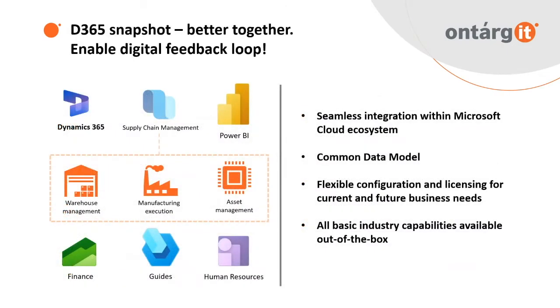By this slide, I just would like to remind you that the capabilities we are going to see today are made available within the Microsoft Cloud ecosystem. I have made a snapshot of product modules that enable a digital feedback loop. For example, when you start a production order, you also need to account for finished goods costs and work in process, register downtime and asset maintenance requests, send the time and attendance information to the HR system for payroll, run master planning to understand material and resource requirements, and so on.